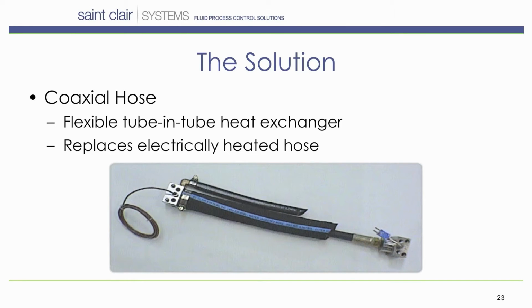That takes care of the header systems. And we felt that that would address the pressure drops that were creating the line stoppages. But we still have to address the point of application requirement to make sure that the bead is consistent. For that, we looked at the electric hose.